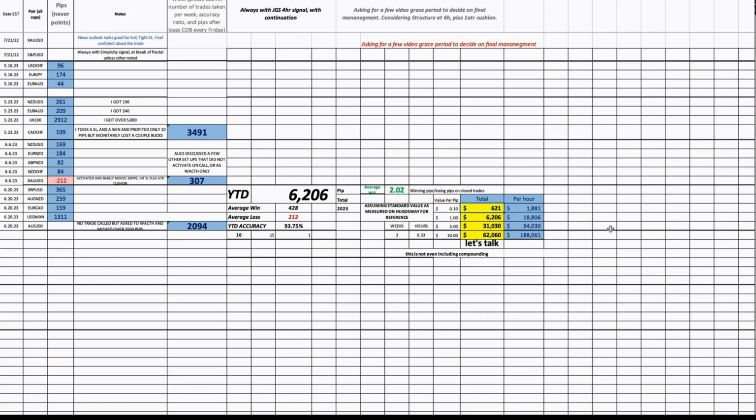That's not bad considering this is 20 minutes, 20 minutes, 20 minutes, 20 minutes. That's an hour and 20 minutes. That's all that took. It's not a lot of time to make that much money. And that's the very smallest lot size. For this, most of these are Forex, so that's pretty accurate.